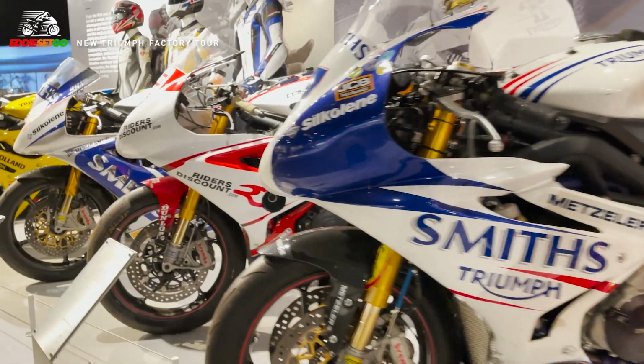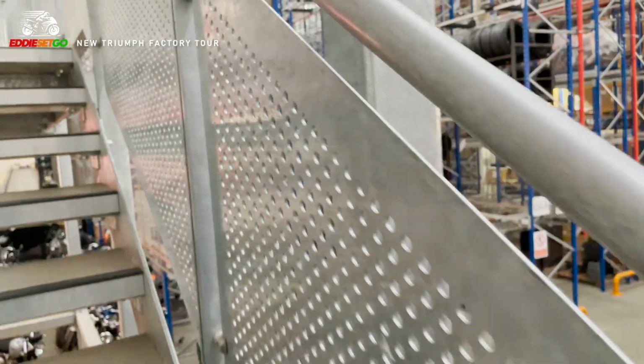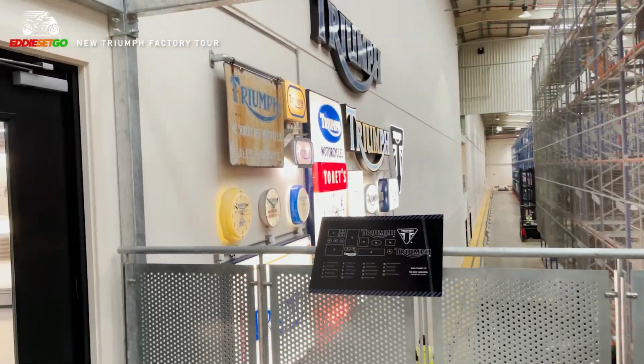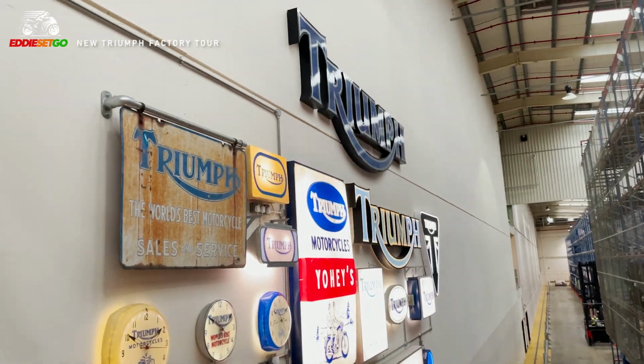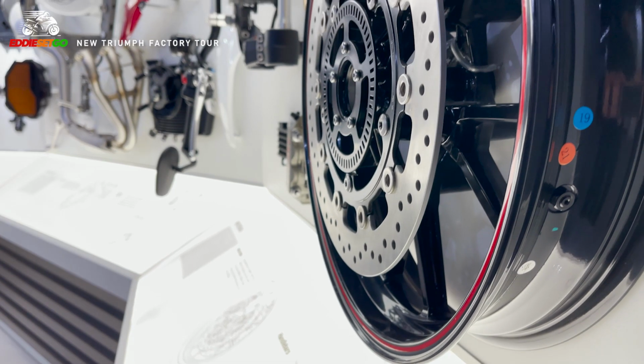Opposite the cafe and across the entranceway, you have the fantastic exhibition hall, which is split over 2 levels and gives you a guided walkthrough as to the history of Triumph. You'll see bikes that have been taken apart and strewn and displayed across the wall, all the parts that are needed to make a Triumph that you'll see on the road.